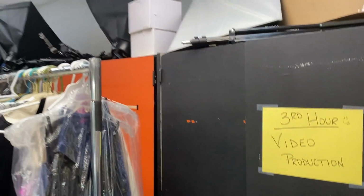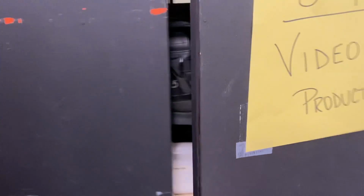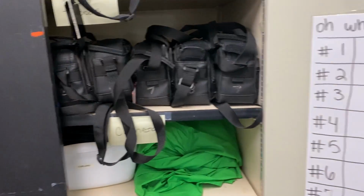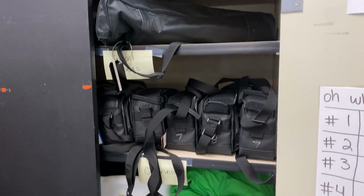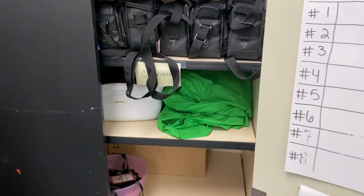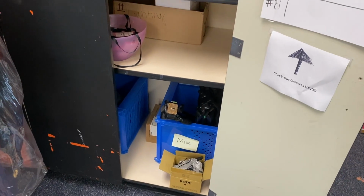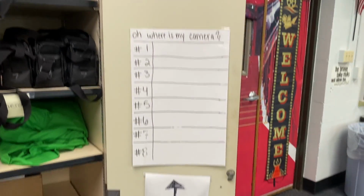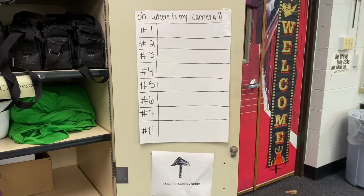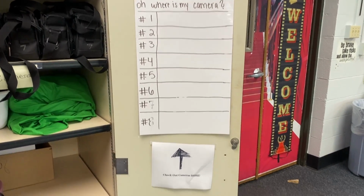You might have noticed the soft boxes up top, and that's because I also teach a video production class. So here is that storage. I've got tripods on top and then cameras. Here's a green screen, miscellaneous, at least it's labeled, right? And then I have this little camera checkout where students can use a dry erase marker to tell me which group has which camera.